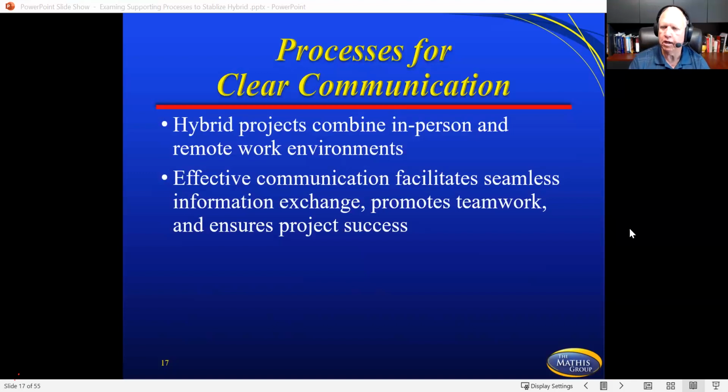The next one is going to be clear communication. As clear as we think we are, we will miscommunicate something. And especially in hybrid, because the rules are a little bit different than they are in traditional and agile. So hybrid projects combine in-person communication with remote work environments. And so that's the reason why a lot of people will do this. Some people think hybrid just means that everybody's remote. That's a hybrid work environment, and that's fine, but that's not necessarily a hybrid project. Or your resources are all remote.